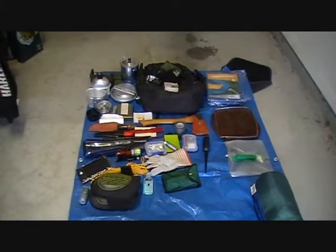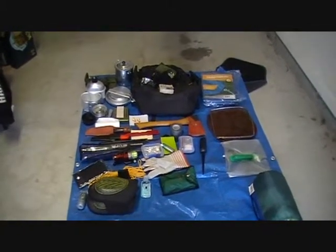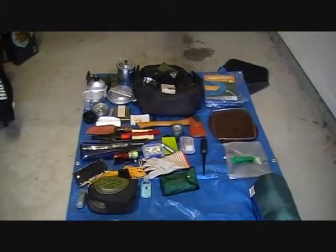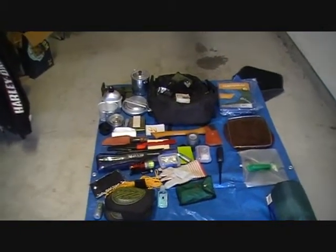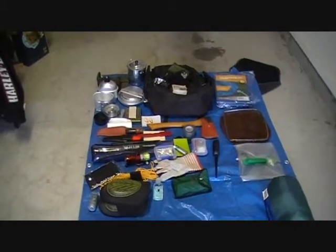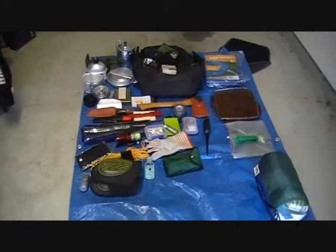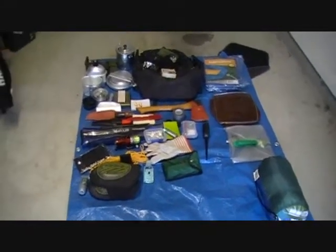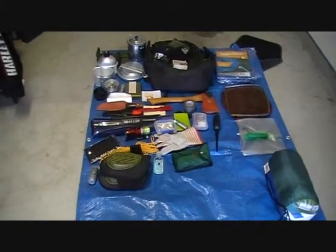So what you're seeing here is just a rough idea of items. Just about all of that stuff there fits inside that backpack there anyway. There are a few items that aren't shown here at the moment, like for instance, toiletries, food, and clothing.